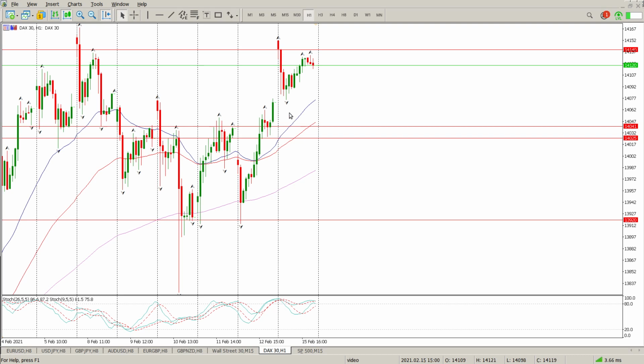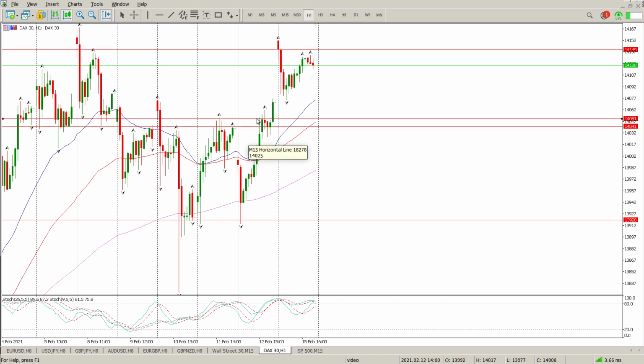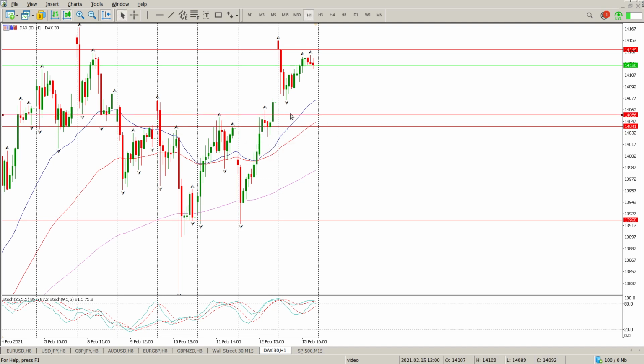So the pullback I'd be waiting for, first one would be at the gap here, but that's not good enough for me. I don't think that's a viable entry. I'd be looking for something between 14056 and 14041. That is what I'd be looking for as an entry.